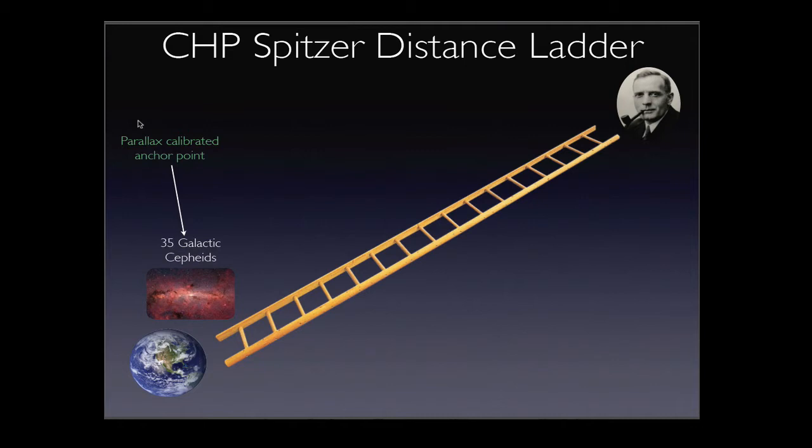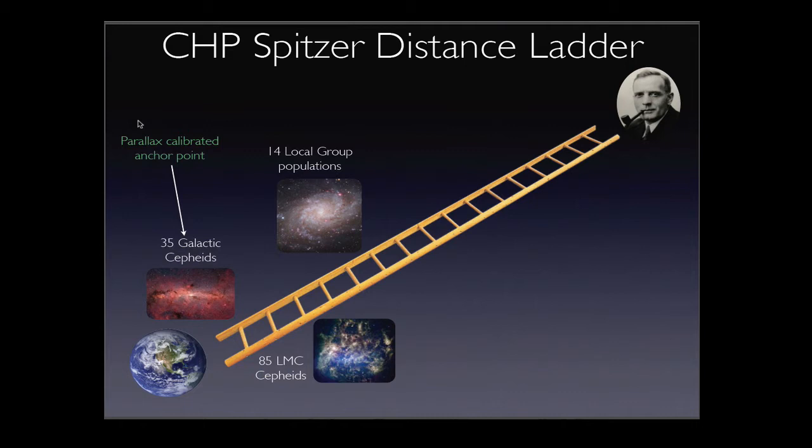available. So once we have those distances from the calibration from the galactic Cepheids, we move out to the LMC, where we have 85 Cepheids. And we use those to confirm the slope of the Cepheid period luminosity relation and to measure the distance to the LMC. Once we've got the LMC, we can move out into the local group, where we have 14 populations of Cepheids. And these range in metallicity, range in reddening, and other parameters, and then we can use these local group populations to assess the effect of systematics from things like metallicity.